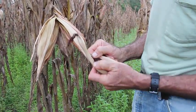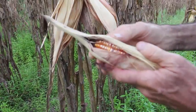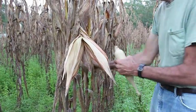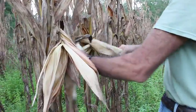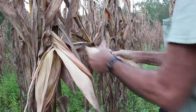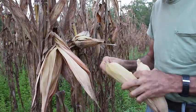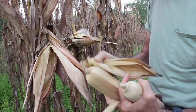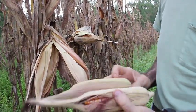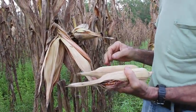Now I'll just open it up a little bit and show you here. It's perfect. They're perfect ears. It's just that we got to get them out of this field because everything is so wet down here. And we don't want to lose our Danny corn if we don't have to. With everything wet, it doesn't break like it's supposed to and shuck out. But we're doing that. This is called slip shucking. That's getting most of the outer shucks off, just leaving a thin layer of inner shucks on the corn.